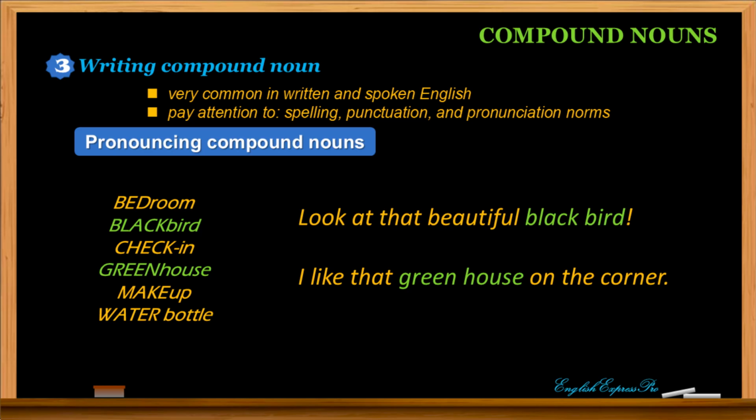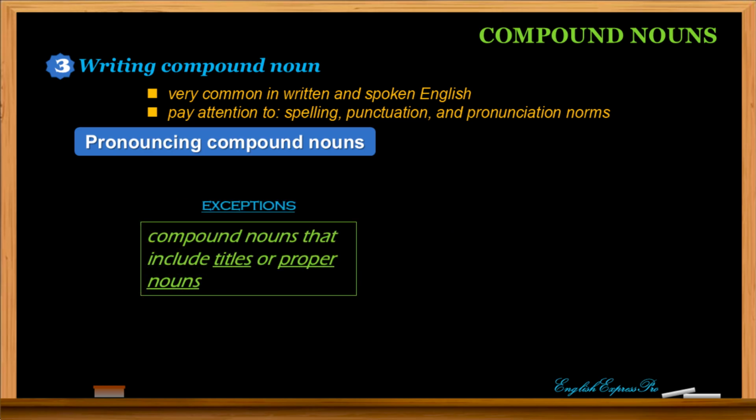Although we normally stress the first word in a compound noun, there are certain exceptions to this pattern. For example, we disregard this rule when pronouncing compound nouns that include titles or proper nouns, as in Secretary General, and Mount Rushmore. If in doubt, you can use a good dictionary to determine which syllable should be emphasized.